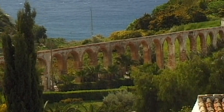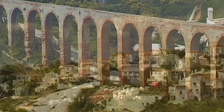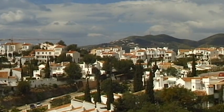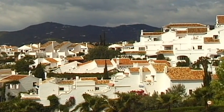Nerja is a popular bathing resort on the eastern Costa del Sol. It has developed due to tourism, and during the summer months it's packed with holidaymakers. It's a village with a population of 13,000 and is particularly favored by the English.